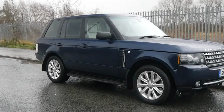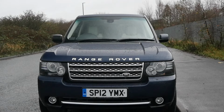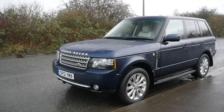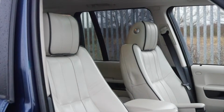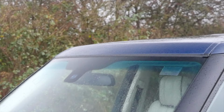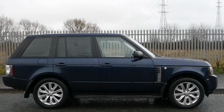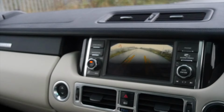So, it's a 4.4 TD V8 Westminster, 2012 on a 12 plate, has done 59,495 miles, got a great service history, MOT'd until the 7th of April 2021, last serviced on the 30th of the 7th 2020 at 56,222 miles. Fuel economy, urban 24.6 miles per gallon, extra urban 34.4 miles per gallon, and combined is 30.1 miles per gallon.